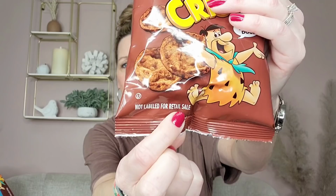So if you see that on a package and you're buying it separate, don't do it. I think it's wrong, but not all of them do it. So that's just something to keep an eye out for when you're buying small packets like this. So that said, let me open this up and I'm going to show you what they look like.